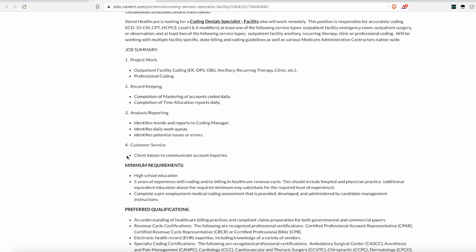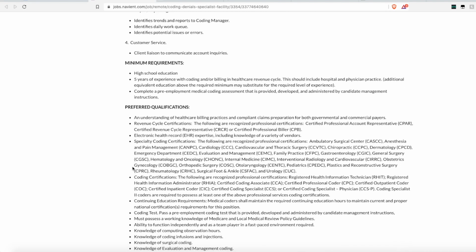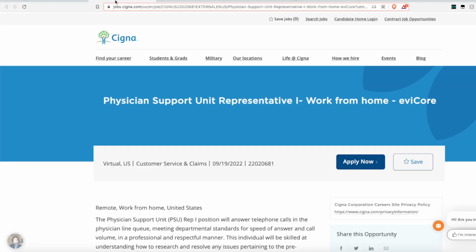They do want someone who has a high school education and someone who has 5 years experience with coding, billing, or in the healthcare revenue cycle. Someone who can complete a pre-employment medical coding assessment, so there will be a quiz or test before you are hired. Now, these next 2 positions are the ones that are more phone-based.